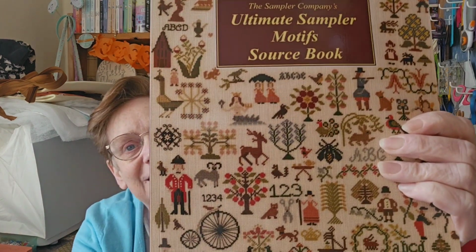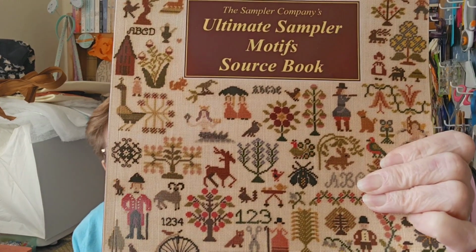The font I got out of this, which is the Ultimate Sampler Motif Source Book, and it's a Brenda Keys. And honestly, this book is amazing. I can't show you actually what it is because it is just graphs. There's no pictures or anything. It's just a full book of graphs. But honestly, this book is just amazing.